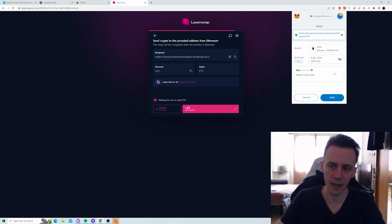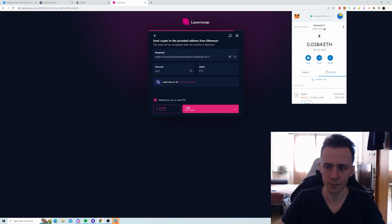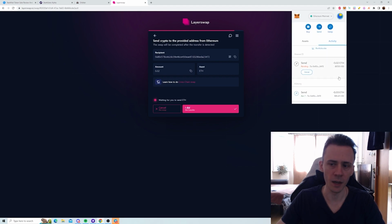And we can see that estimated gas here is only 84 cents. So it's only a fraction of what we paid on the official bridge. However, we do pay a commission here. We confirm the transaction. Now it's pending in MetaMask.